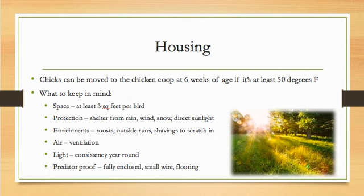Some things to keep in mind when building or buying a coop are space, protection, enrichments, air, light, and how to protect from predators. Each bird should have at least 3 square feet of space. If you have exhibition birds, you might consider building individual pens. This will keep their feathers in better condition and will keep them considerably cleaner. If you have a flock, just allow that they have room to move around in.